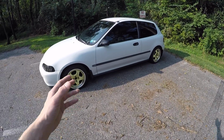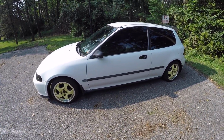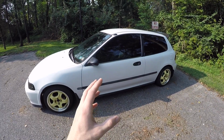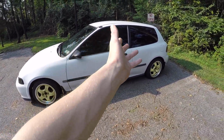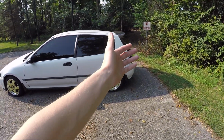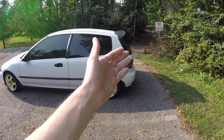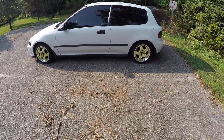But for the Civics, I'll give you top 5 reasons you should buy one, and then I'll let you decide whether or not you shouldn't buy one. So I'll give you reason number 1. They're iconic cars. Everybody loves the good old bubble hatches. If you're not a bubble hatch guy, you like the EKs, the little square butt, that's all personal preference.